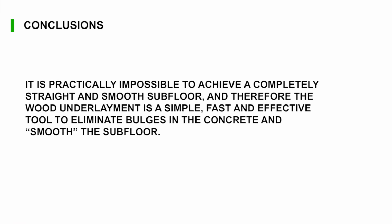Conclusions. It is practically impossible to achieve a completely straight and smooth subfloor, and therefore the wood underlayment is a simple, fast, and effective tool to eliminate bulges in the concrete and smooth the subfloor.